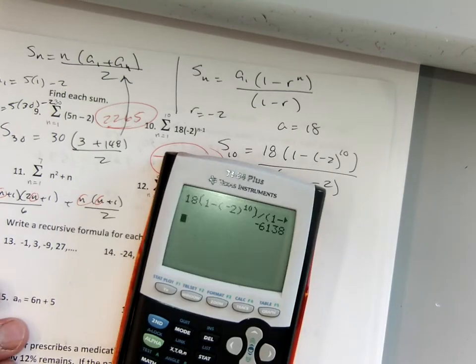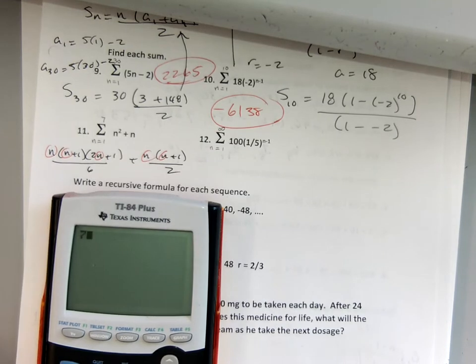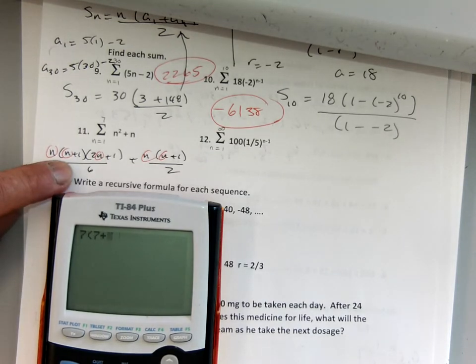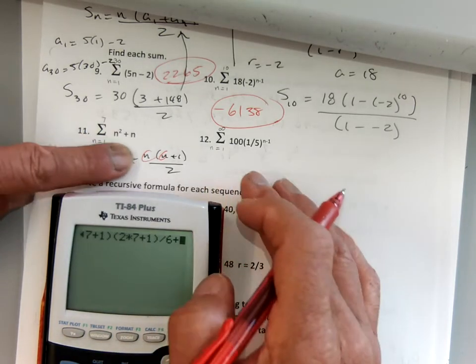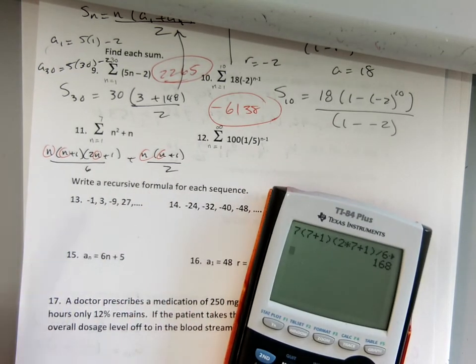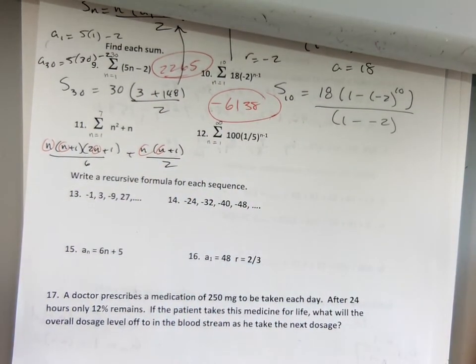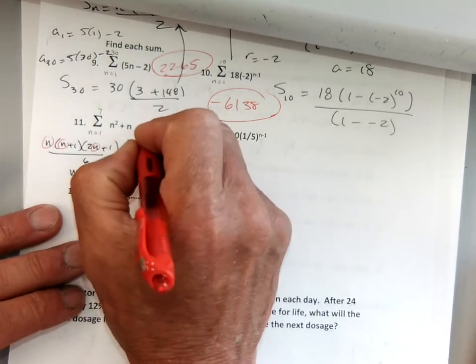So I'll show you in my calculator because I'm running out of room, but I'll show you how to do that. Okay, using 7 there, I'm going to go 7 parentheses, 7 plus 1, parentheses, 2 times 7 plus 1, parentheses, divided by 6, plus 7 times 7 plus 1 divided by 2, and I get an answer of 168. Or you can plug in 1, plug in 2, plug in 3, and so on up to 7, and then add them all up and get an answer of 168. Okay.